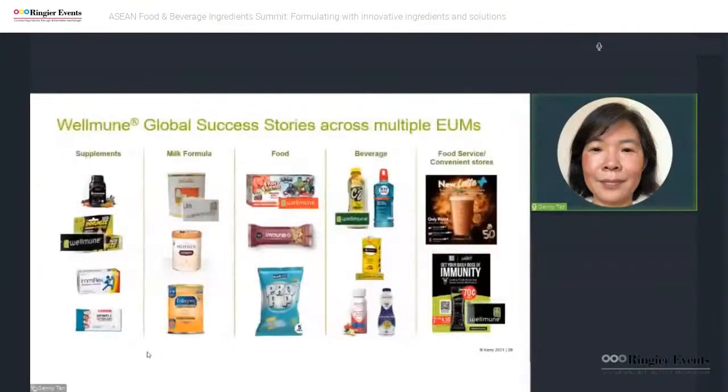Then for my last slide for this session, I would like to share with you an overview of where Wellmune has been used globally.